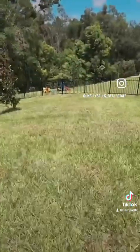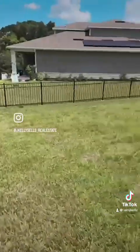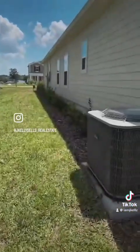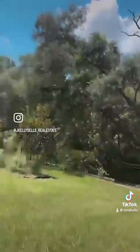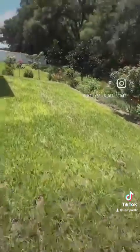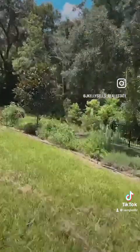As you can see, your neighbors, that'll be to the right, they have a toddler area. And then look at all this space here. What do you all think so far? I love this home. It's gorgeous.